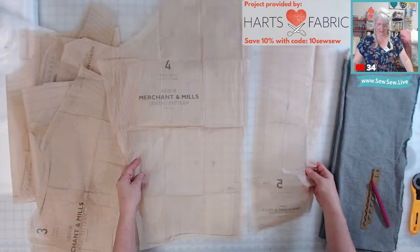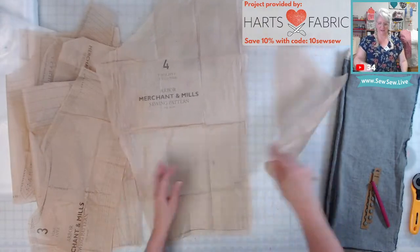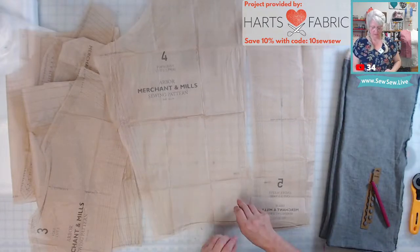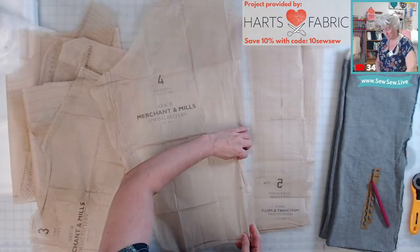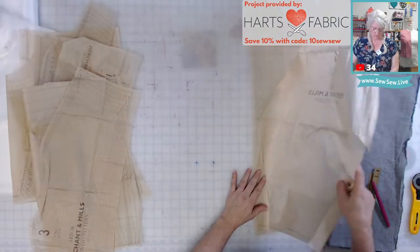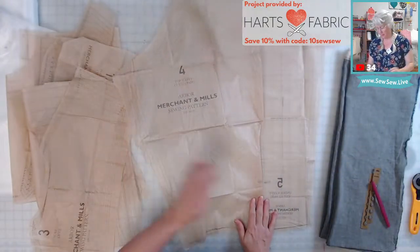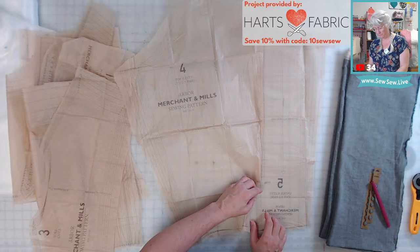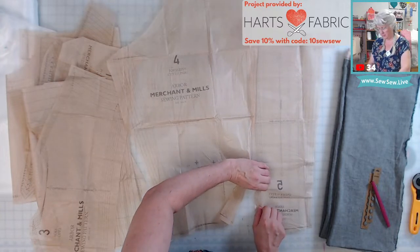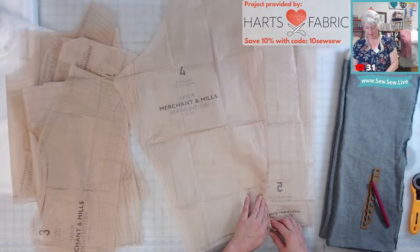Isn't that hilarious? This is a right back and this is a left front. Yeah, I have to flip it over for it to sew together. That's hilarious. Okay, so I'm gonna assume that this goes like this. And then we're going to be hemming. I want to know which one's going to show, because this one's going to get hemmed under. This one's going to sit over like that.